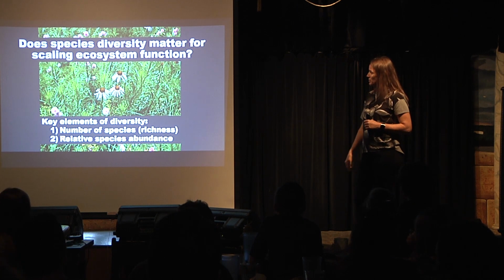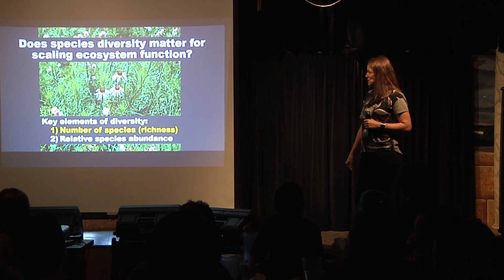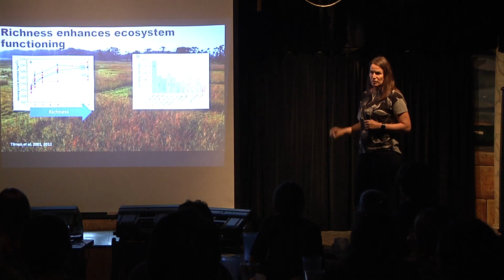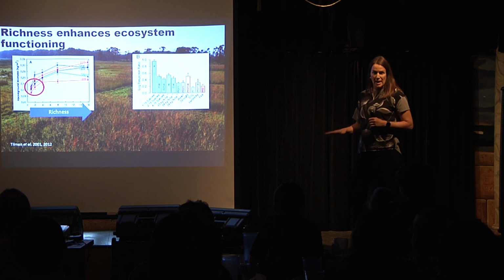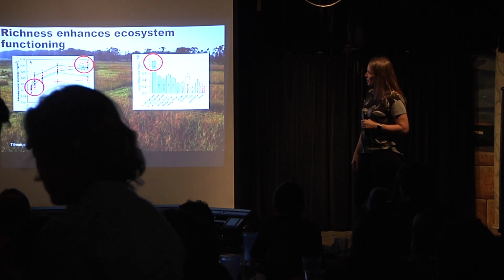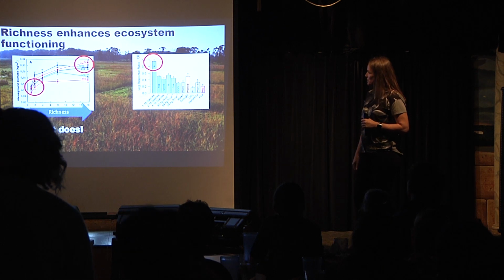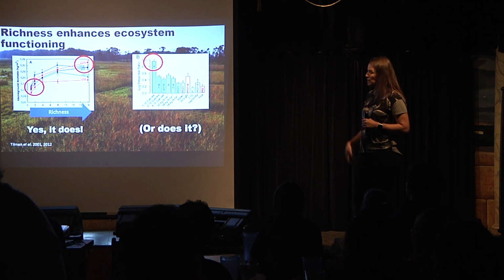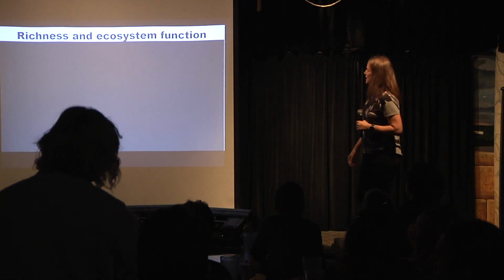And so when we're talking about diversity, I'm going to talk about two elements. One is the number of species, the other is relative species abundances, and I'm going to talk about the first one first. All right, so there's a lot of evidence that richness does enhance ecosystem functioning. So here's Cedar Creek, tallgrass prairie, showing increased functioning and even larger effects of richness than other global change factors. So maybe it does, maybe it is important for scaling.